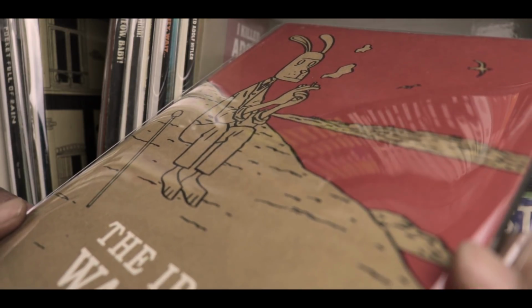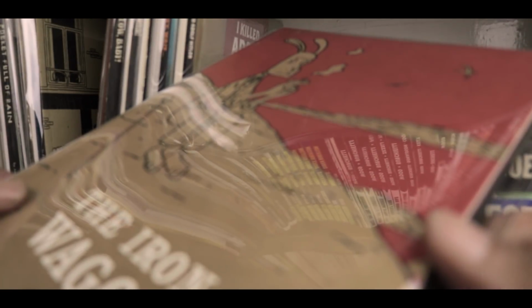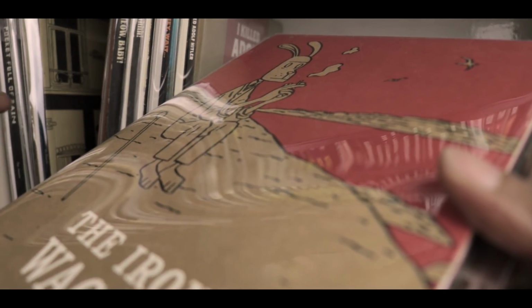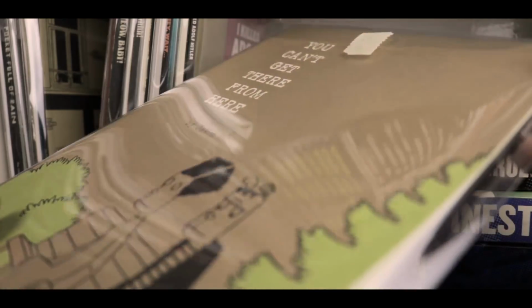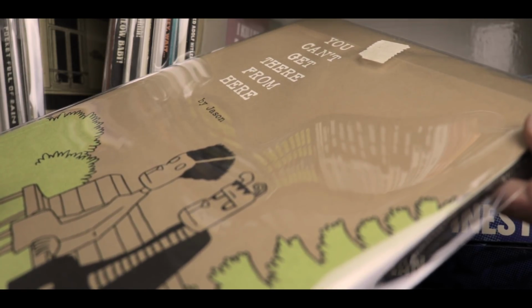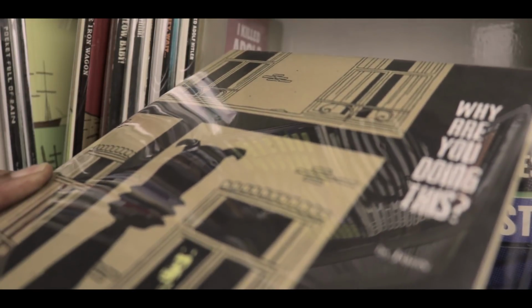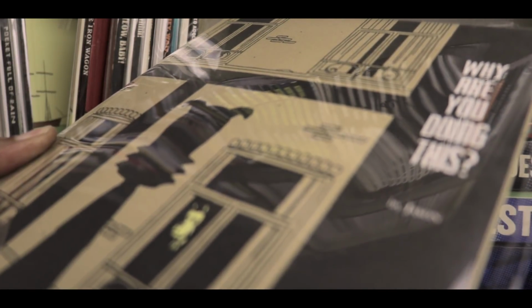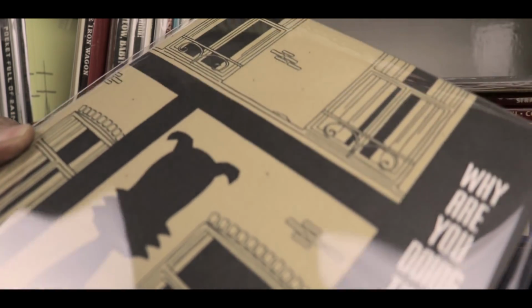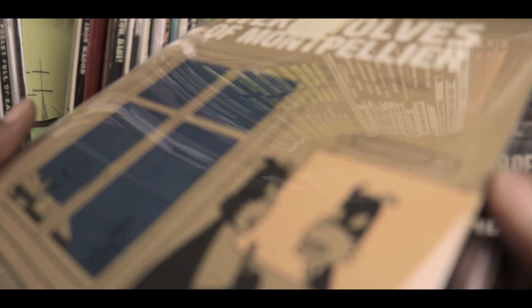He is generally a very laconic writer, but this is an adaptation of a mystery novel, a murder mystery, which is quite good and done in a very nice style, different color-wise from his other color or his black and white work. You Can't Get There From Here, another wonderful mishmash, this time of Bride of Frankenstein and Igors and scientists making monsters. It's great. Why Are You Doing This is a powerful and emotional work that you would be surprised how much it packs into, again, this anthropomorphic animal sort of storytelling. Werewolves of Montpellier is a funnier, sillier, but again, strangely emotional story.